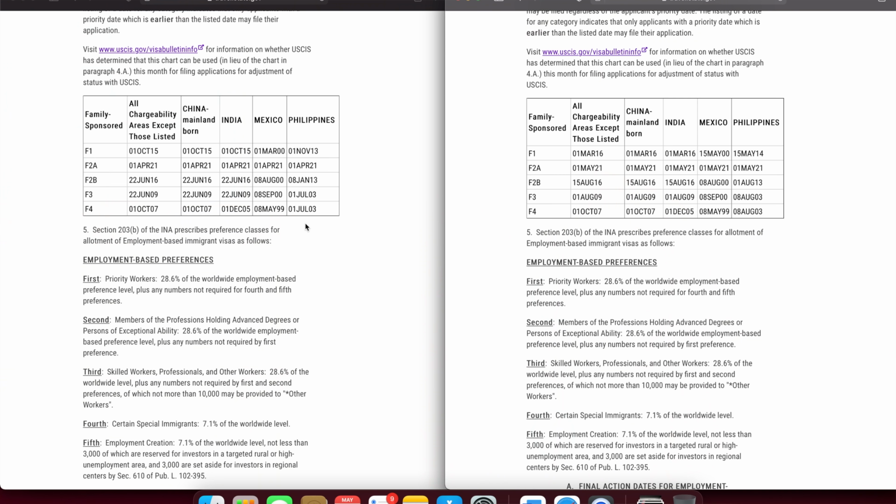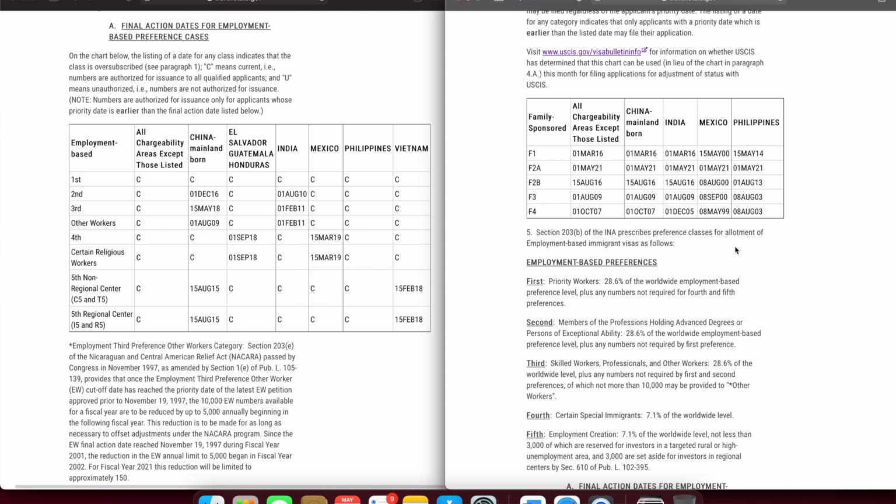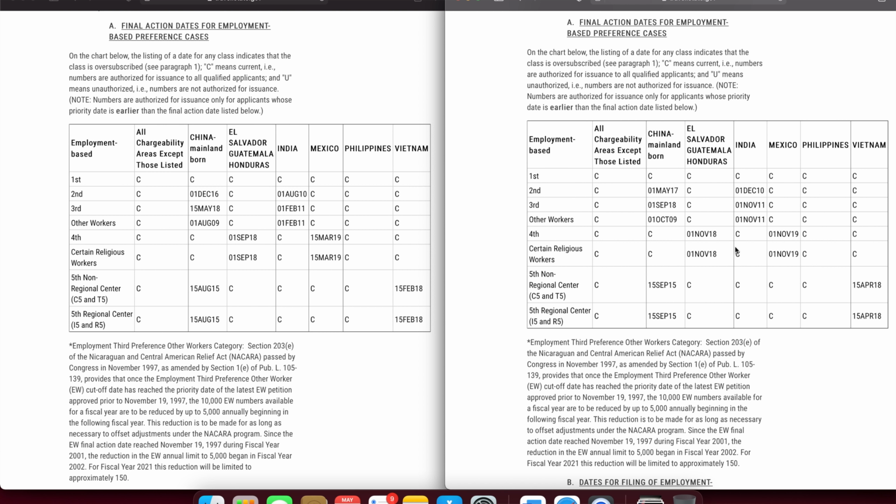So that's for the family-based category, and we can expect to see this slow progression for all categories in the family-based category for the next few months. Now let's look at the employment-based category, and here's a big difference. If you see the EB1 category, everything remains current for all countries.